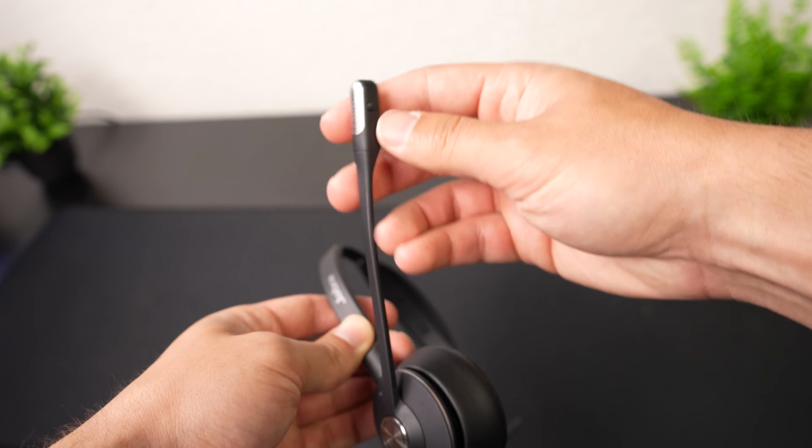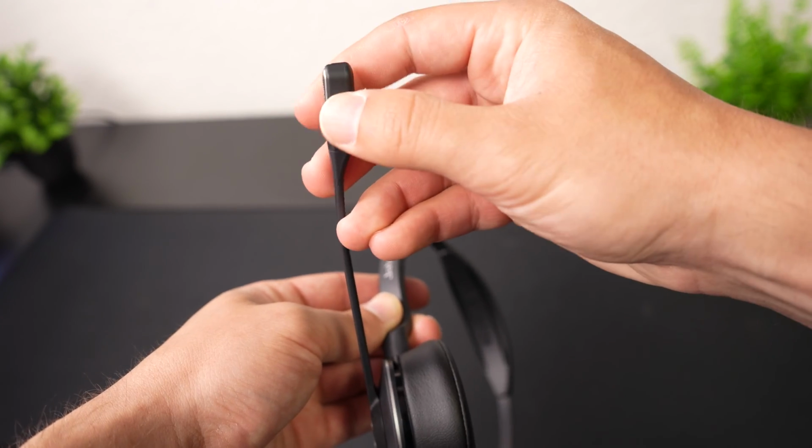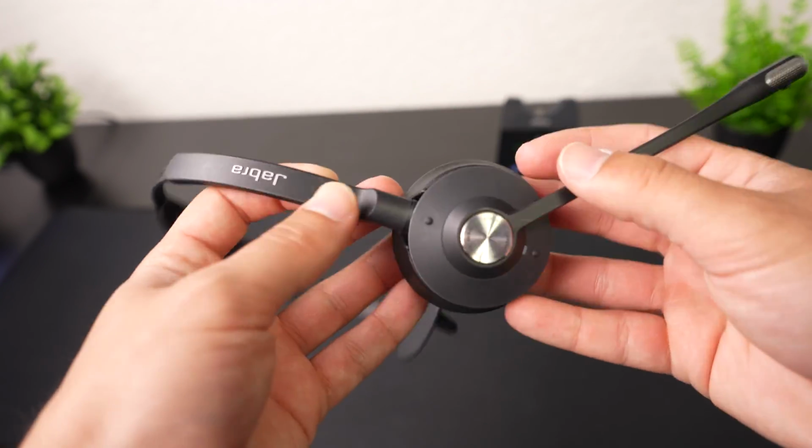Out of all the models, the Engage 75 mono and duo has a different microphone mute placement, which is located at the end of the microphone.